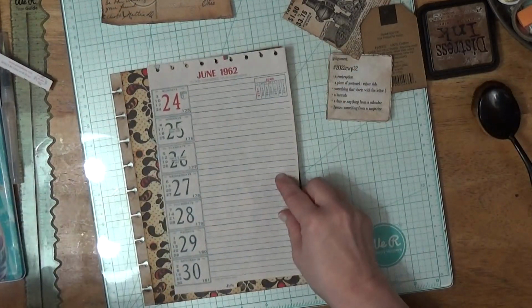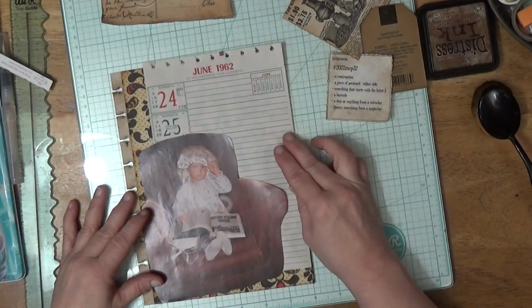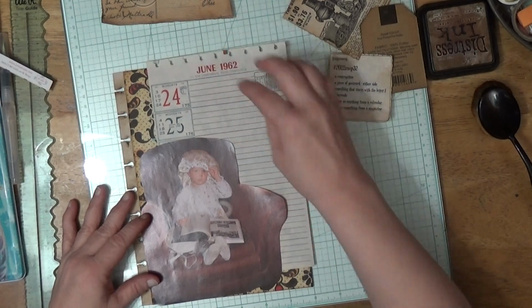I don't know that I want to use all of that, but then maybe I do. Looks kind of cool like that with the top coming off there.